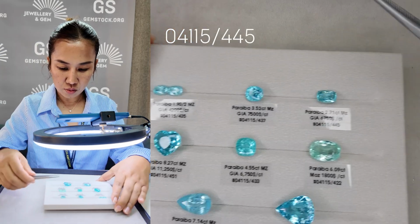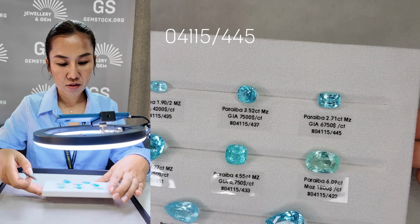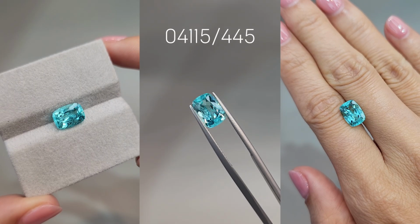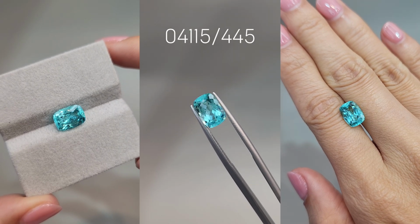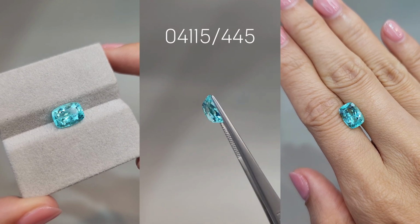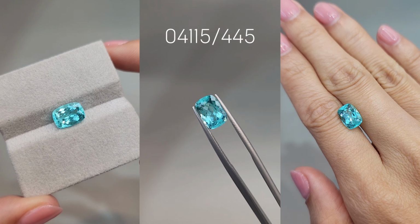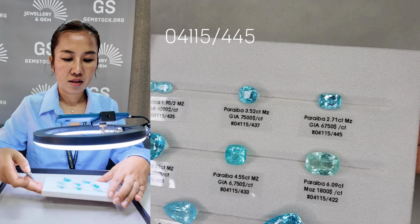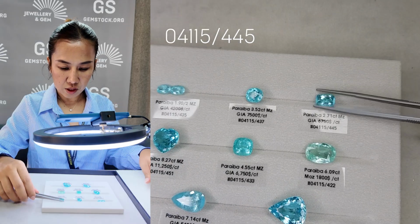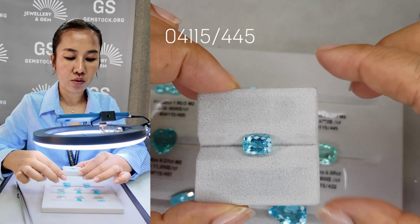So next we are moving to the 2.71 carat. This stone also comes from Mozambique, containing 2.71 carats with a price of $6,750 per carat with GIA certificate. Just so cute. This stone has a blue hue undertone.